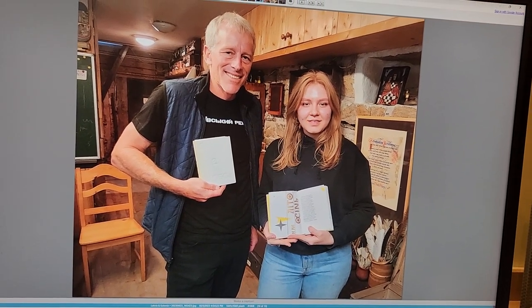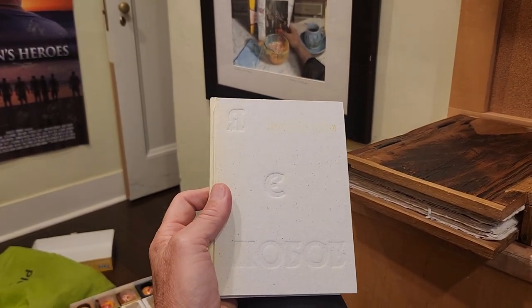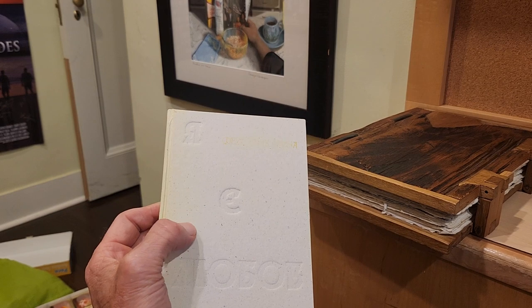And the young woman said, well, you know, I've done a book of poetry. And so I said, well, can you show it to me? And so here she is showing it to me, and I ended up buying two of them. They're really works of art, not really books. There are only 24 of them, and I got number 7 and 8. And the cover is, you know, hand-pressed paper slash parchment.